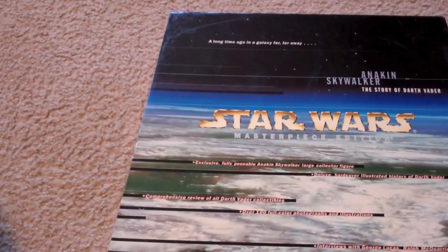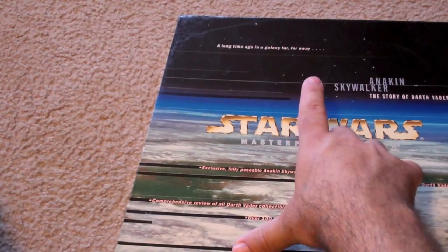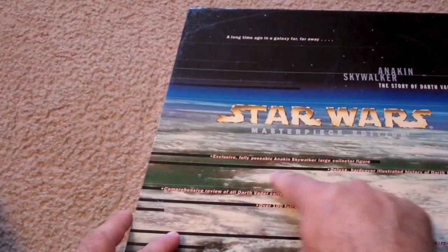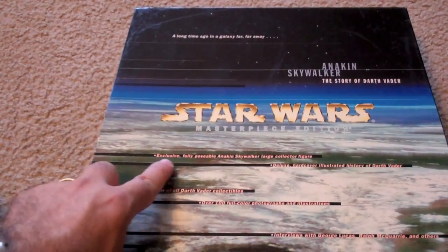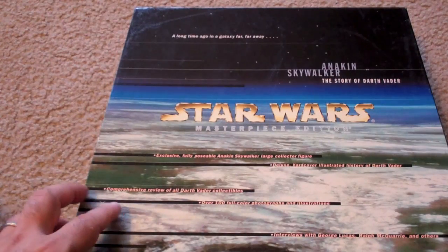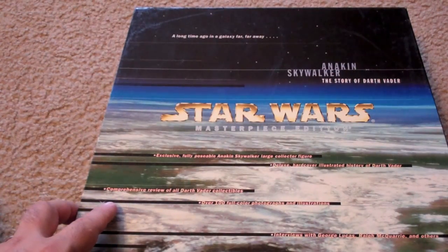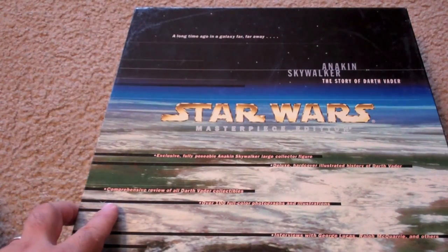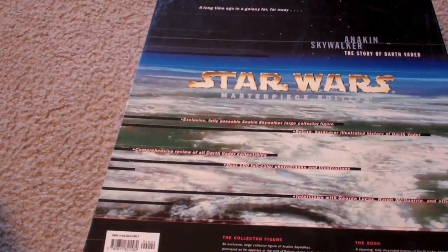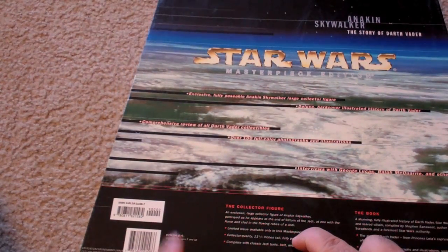You look on the back here. You got a long time ago in a galaxy far, far away, and you got Masterpiece Edition, with the bullet points as far as the set itself. Exclusive, fully posable Anakin Skywalker, large collector figure. Deluxe hardcover illustrated history of Darth Vader, comprehensive review of Darth Vader's collectibles, over 100 full-color photographs and illustrations, interviews with George Lucas, Ralph McQuarrie, and others. Okay, and then it retailed for $75, as I mentioned before, so these sets were not cheap by all means.